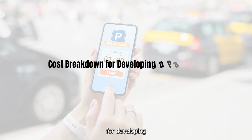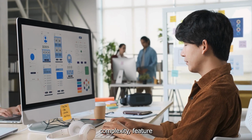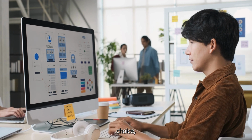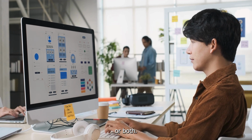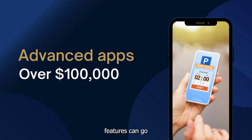Cost breakdown for developing a parking app. The cost of a parking app depends on factors like app complexity, feature set, and platform choice: iOS, Android, or both. In Singapore, a basic app generally costs between $20,000 and $150,000. Advanced apps with rich features can go over $100,000.